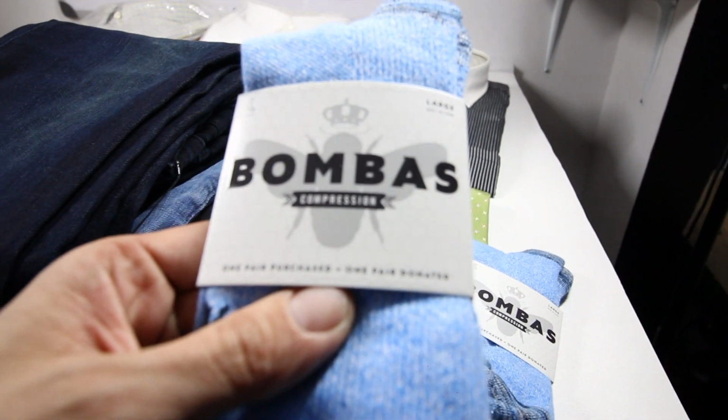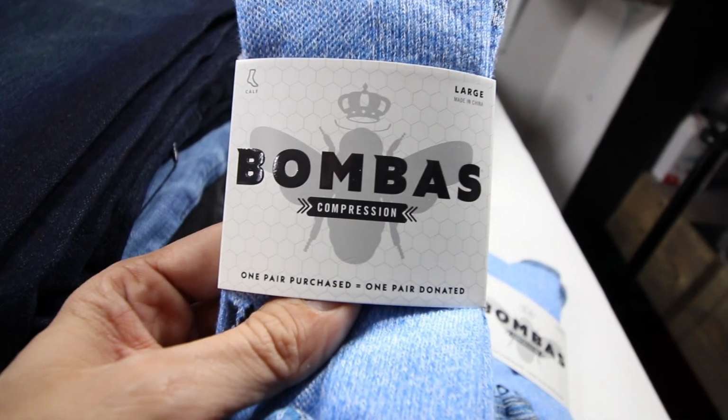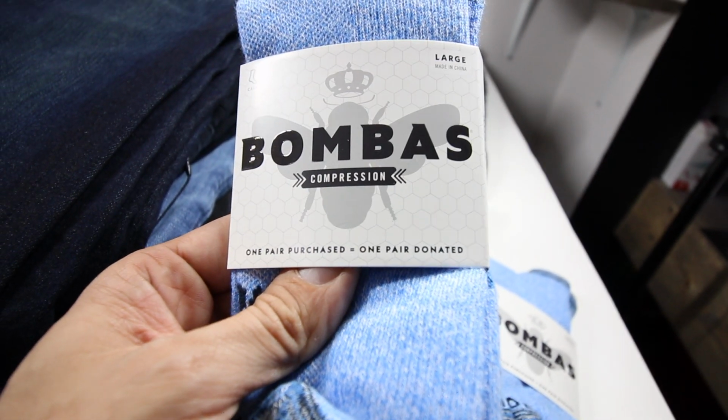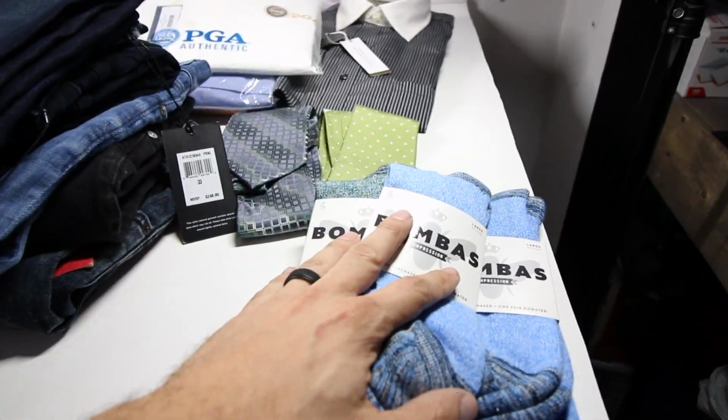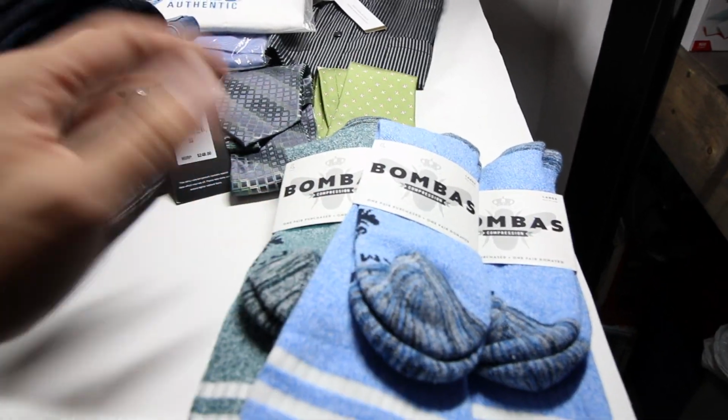I got 4 pairs of these Bombas. I think I've seen these on TV. 1 pair purchased equals 1 pair donated. What's awesome with this is you only have to create one listing and just do a multi-variant of the different colors and you're good to go.